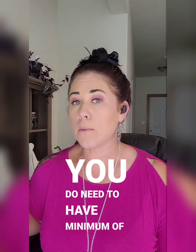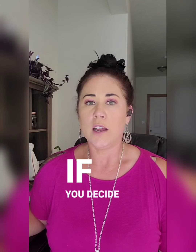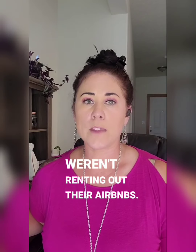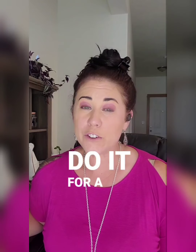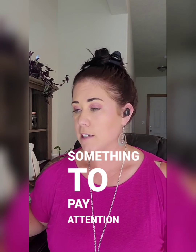The next thing is, you do need to have a minimum of 1 night a year rented out to renew it the following year. So if you decide to stop doing it, or, last year with COVID, a lot of people probably weren't renting out their Airbnbs. If you did that for a full year, then you might not be able to renew again the following year. So that's something to pay attention to.